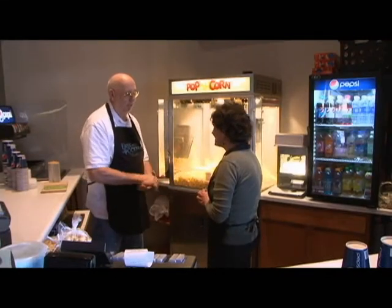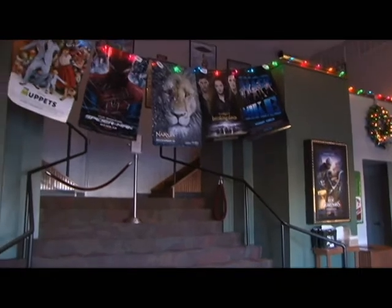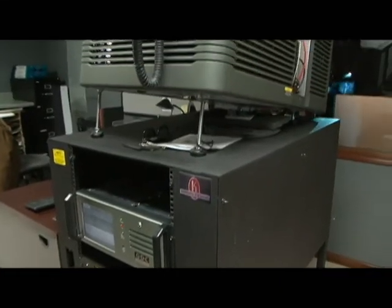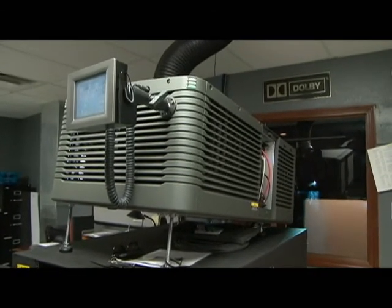The Palace Theater opened in 1915 with silent movies and traveling performers. In the early 1970s, the theater closed again, but we reopened in 1998 and had a wonderful run for 10 or 11 years. And then in 2010, we went digital, and we've seen a huge influx of business since then. It's really rejuvenated things here at the theater, and we are happy to be able to service the community with state-of-the-art projection and sound equipment.